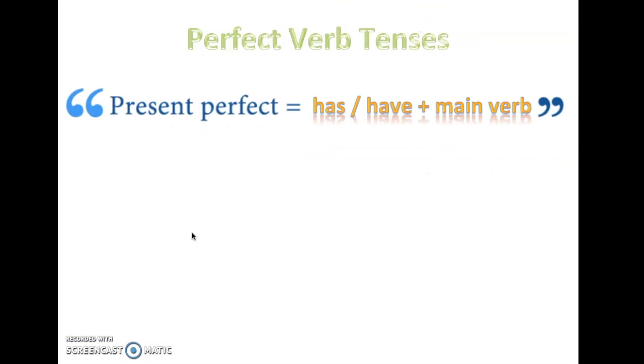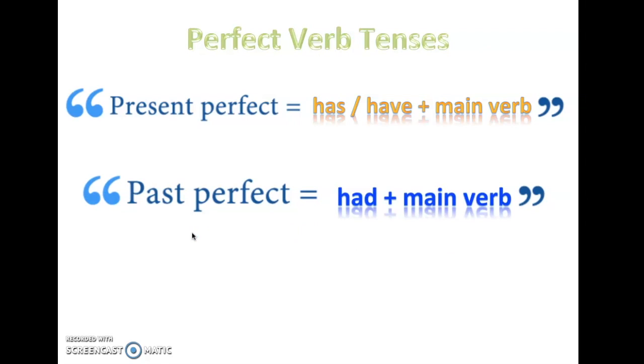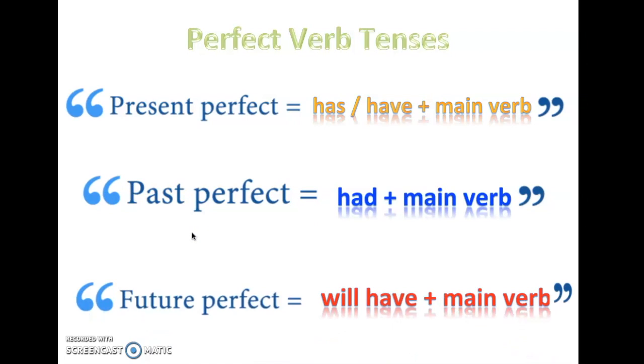Let's recap. Present perfect, we're going to use has or have plus our main verb. How do we know when to use has or have? Has, singular, and have, plural. Past perfect, we're going to use the helping verb had plus our main verb. Future perfect, we're going to use the helping verb will have plus our main verb. Hope that makes sense. Now it is practice time.